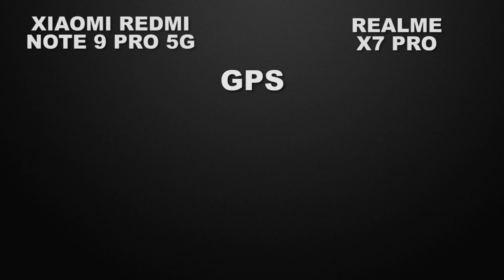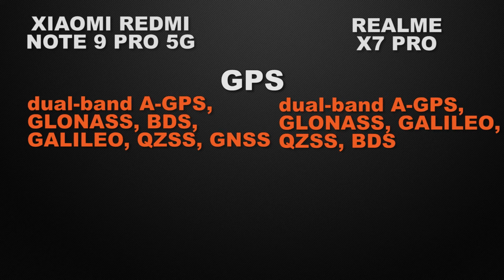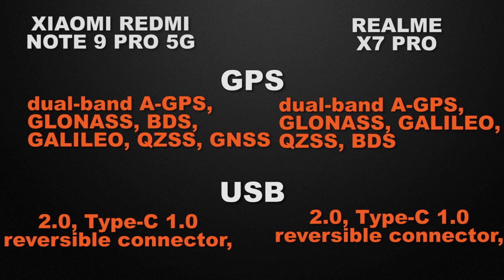Let's talk about the GPS chips in the devices. Both of the devices have GPS, GLONASS and BDS and more other positioning chips. So it's a tie here. And about the USB connectivity of the device, both of the devices have the second gen Type-C connector, so it's a tie here.